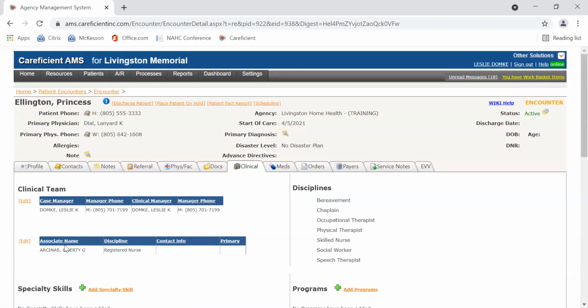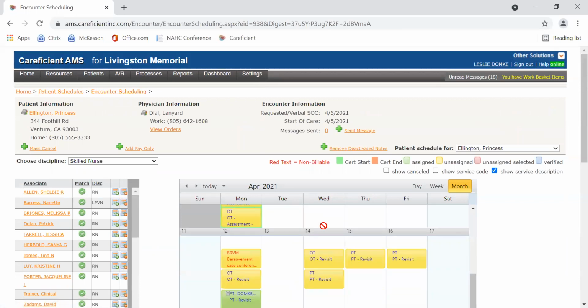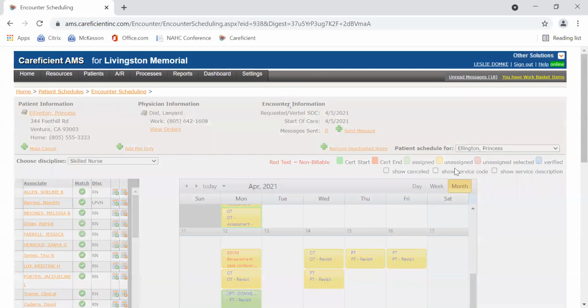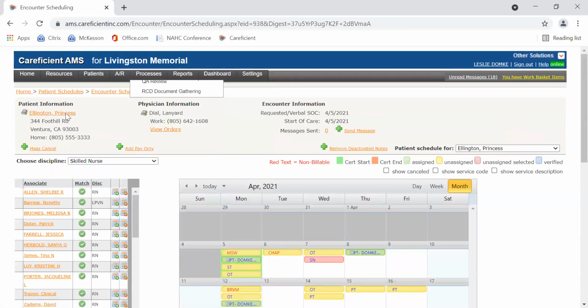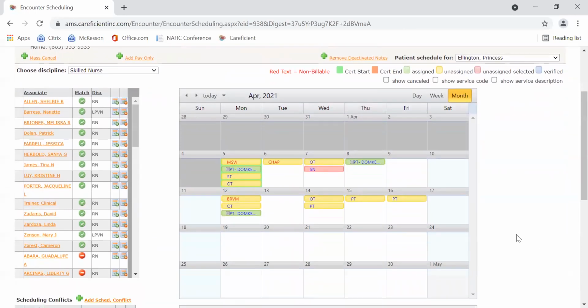Another quick look, if you have a hospitalized patient and you want to tell everyone something, you can go right up here to this scheduling tab. If you click on it, it will give you the patient's schedule. So you saw before that it was Leslie's calendar. Now that I'm in the patient's chart and I click on scheduling, this is the patient's calendar. So you can come here and you can see who else is scheduled.